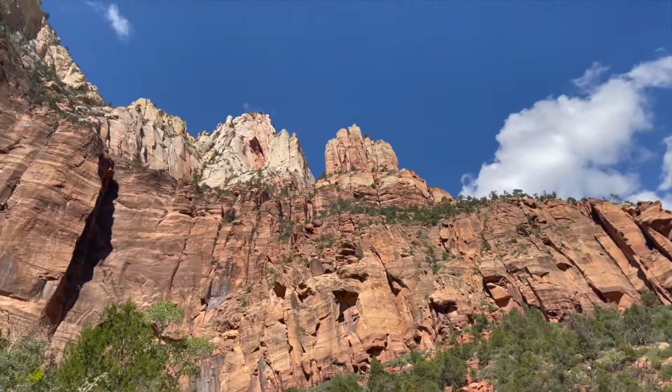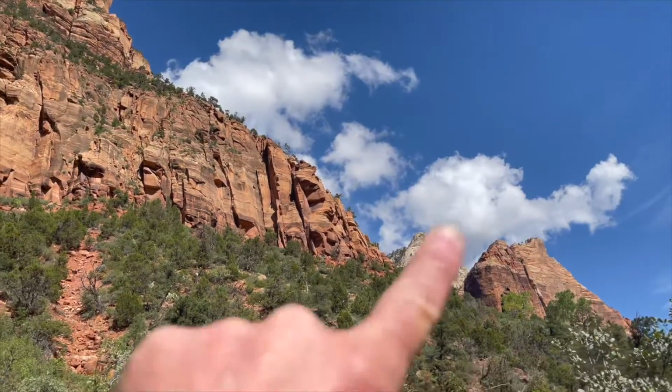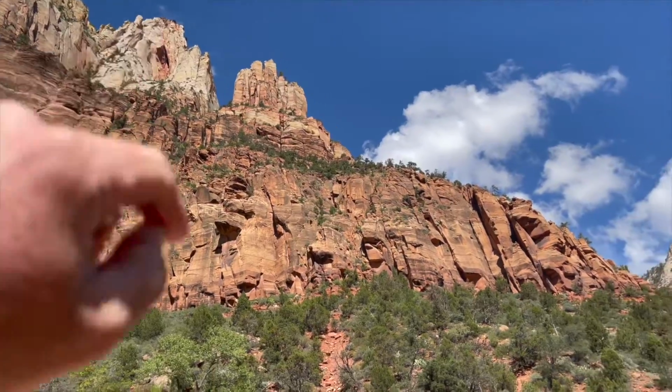That right there, that's where we're going, straight up. There's a little route, kind of comes up this, and you zigzag back over and then back in and right to the top.